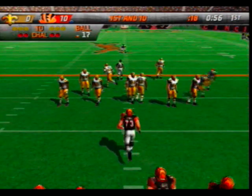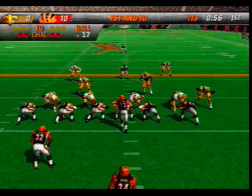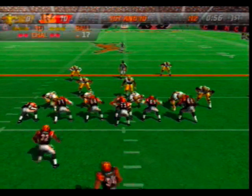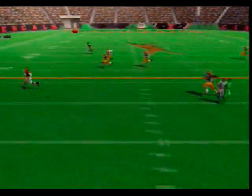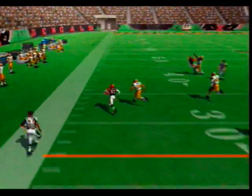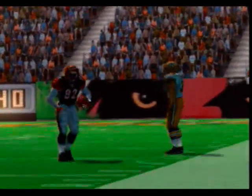They'll have first and 10 at the 17-yard line. Williams comes out in a 4-3. Pass play here on first down. Closing in, throwing. And the catch is made. Myers pulls him down at the 34-yard line.